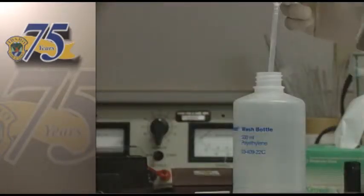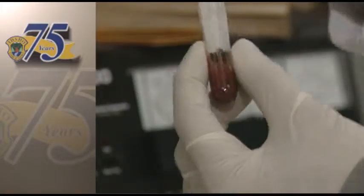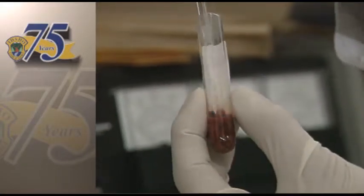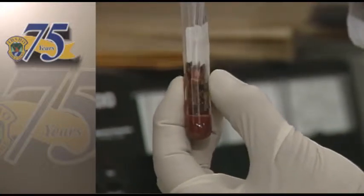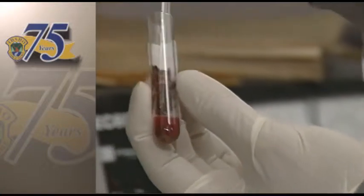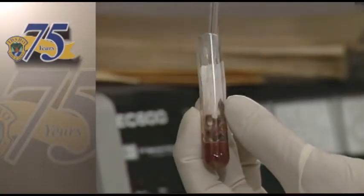A small amount of distilled water is added to each sample, rehydrating the dried blood that has soaked into the leaves. Okay, and then you can see on this one, this is a pretty good sample, because if I was to pull the leaves away a little bit from there, you can see what liquid it is, and it is the color of the blood.